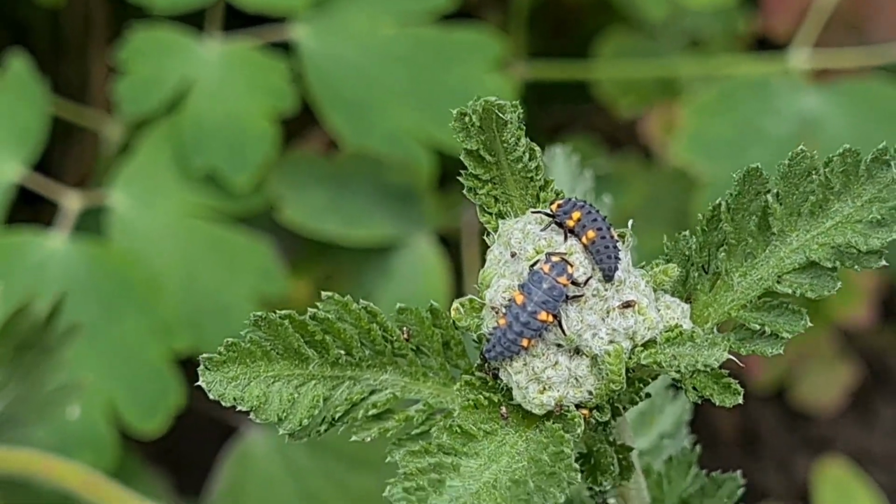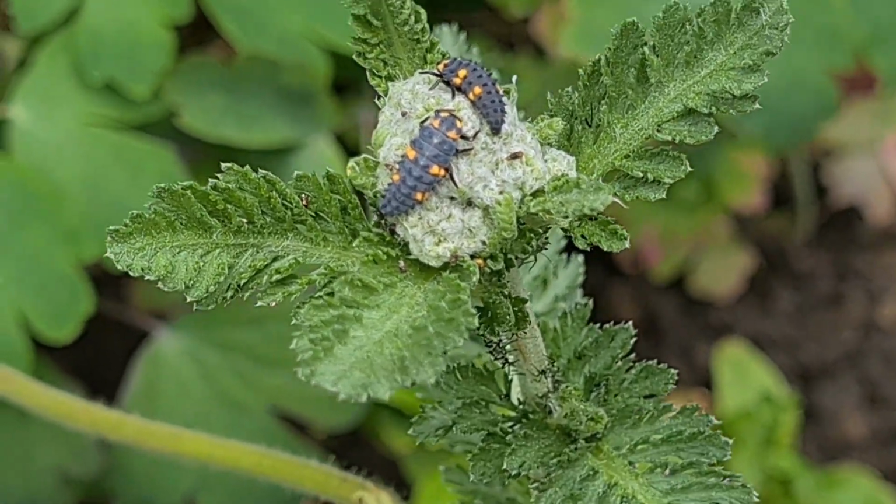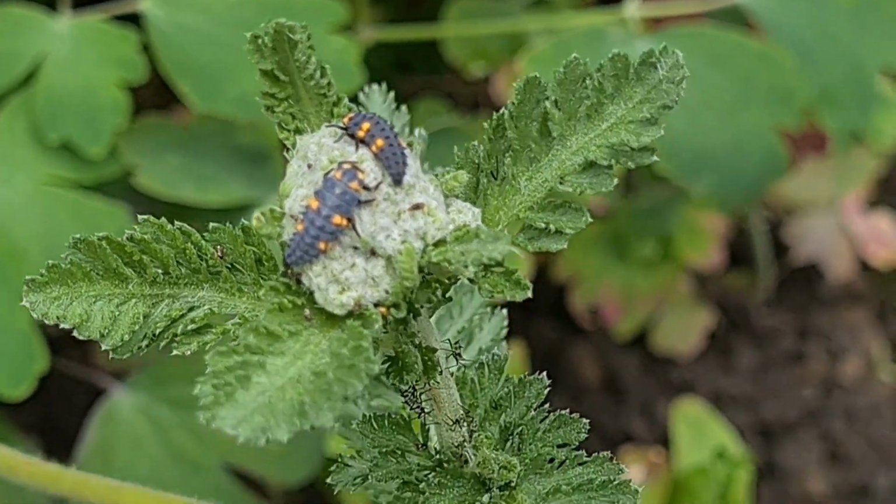But yeah, I'd love to know how long they take before they, I think, is it pupates? Before they start turning into ladybirds.